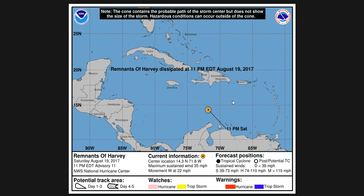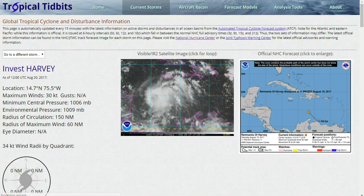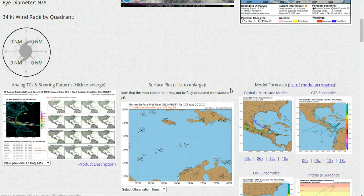That's why the NHC declared the remnants of Harvey dissipated yesterday, right around last night at advisory 11. Winds were at 35 miles per hour, movement at 22. That was last night's update, the final advisory. It got downgraded to a tropical depression. Now it's an open wave because of that.